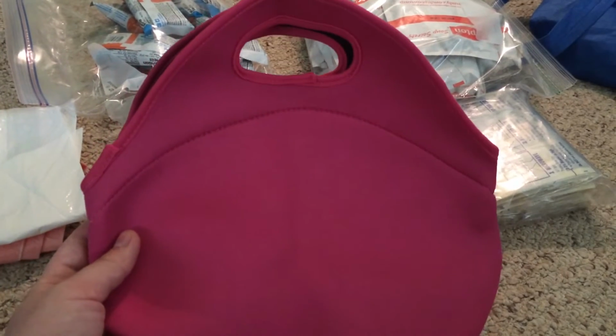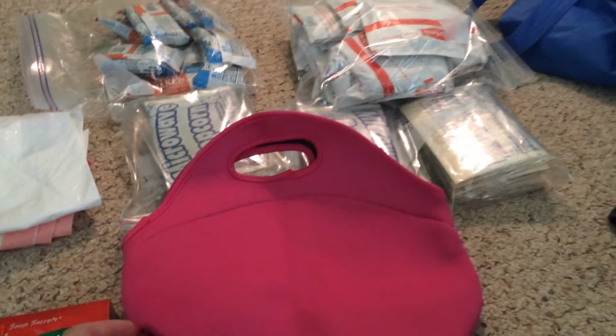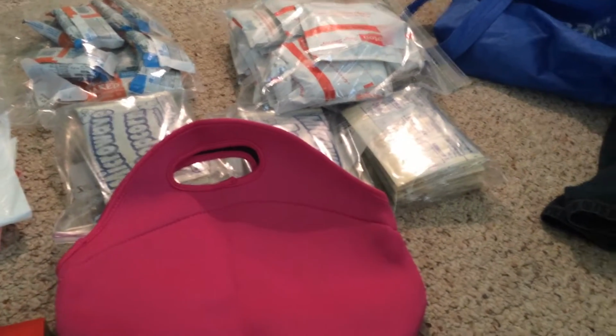I purchased this lunchbox from the Target Dollar Spot. I only spent $1 on it. Yes, I know. It's a great quality lunchbox for that price. Yes, I'm definitely going to get it. It's really nice to have as well.